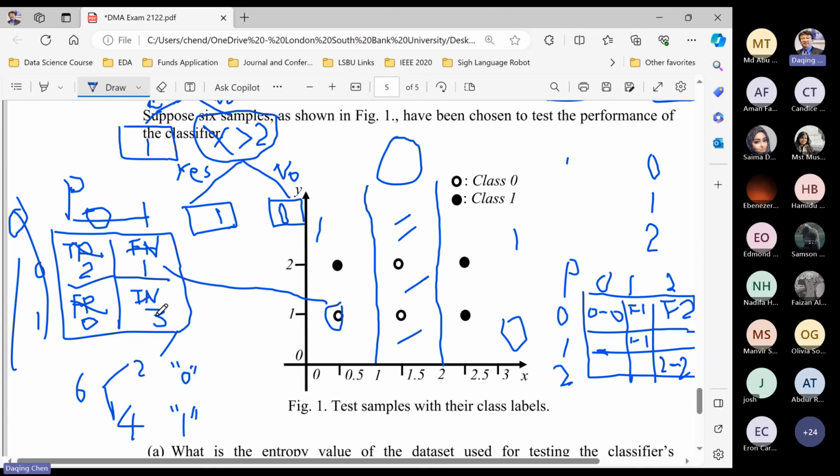If this sample is inside here, let's say it's actually inside here, then this will be 0, and that will be 3. But because it's outside this area, it will be classified incorrectly.